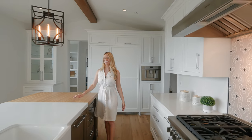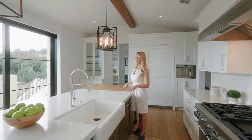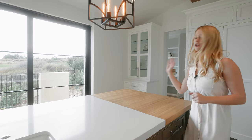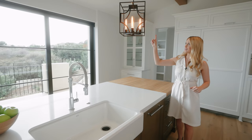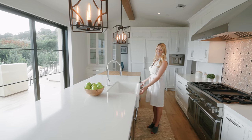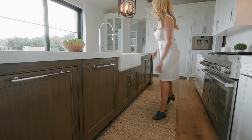You have a large island. It looks like you can fit four stools. You have two separate types of counters. You have what would essentially be your cutting board and quartz countertop. Two pendant lights above your island. A porcelain farm sink. And this kitchen has two dishwashers, one on each side.